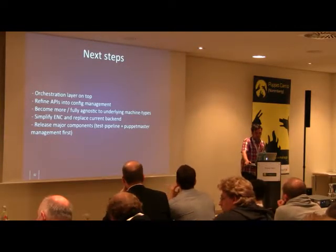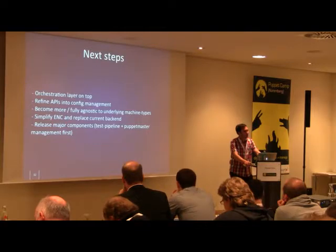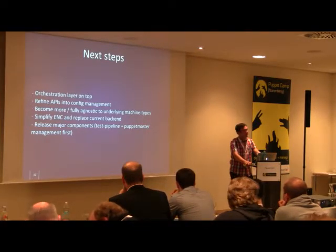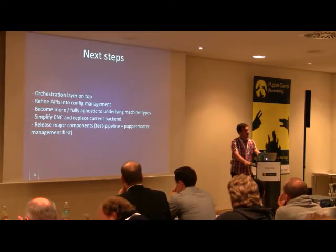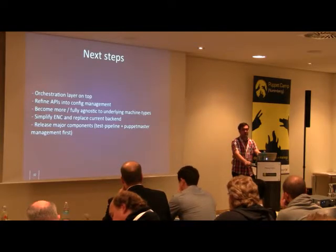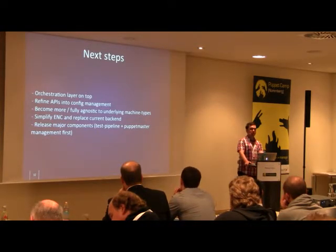Then refine the APIs into config management. As I was just saying, there's a lot of YAML files that we have for the configuration of the ENC. Let's just say that Git is not the best data store if you have hundreds and hundreds of developers doing configuration stuff. Especially when they're in different teams, and some of them might not be so senior with Git. And you have one developer that didn't quite understand how merges work and blows away changes from the last half hour for all developers.